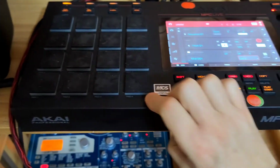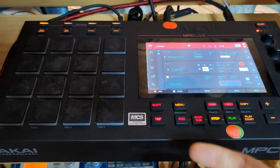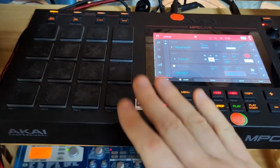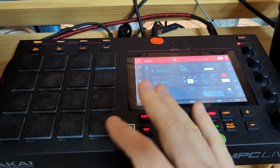It's also nicely packed together. I mean, it has a battery and stuff. I think it's a wonderful device, and I think it's a wonderful thing. So that's my thoughts on the MPCLive as a thing.